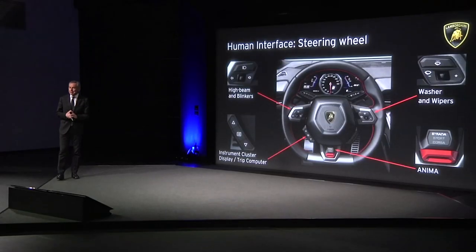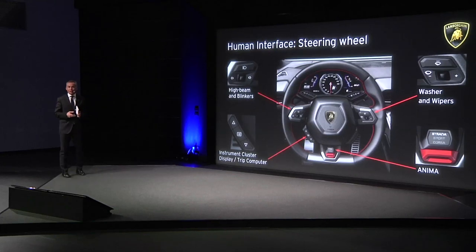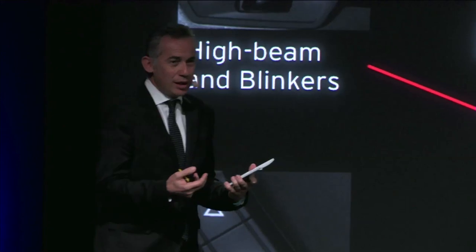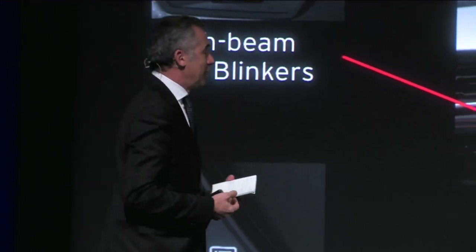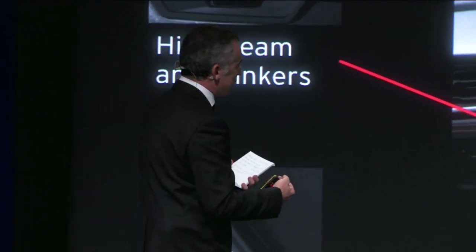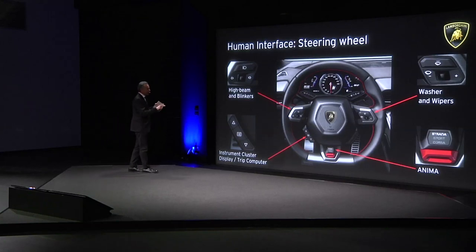Now we go more in detail in what Giorgio explained before. We start from what we call the human interface. When you are seated in a car, in a super sport car, the steering wheel is the first approach that you have with the car and is where you expect to have, let me say, the first confidence with the car. For this reason, we redefined completely the philosophy of our steering wheel, integrating inside the main functions that a driver must perform during the use of the car.